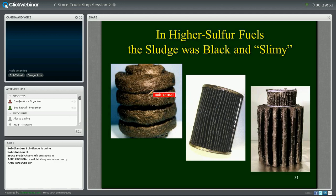And what happens, these filters won't pass fuel. They plugged. That's all we know. And we look at them and we say, oh, we had a lot of dirt in the system. It's not the particles so much, but the slime that is formed, that grows or is formed by growing organisms, that really seals these off and plugs the filter more than the particles themselves.